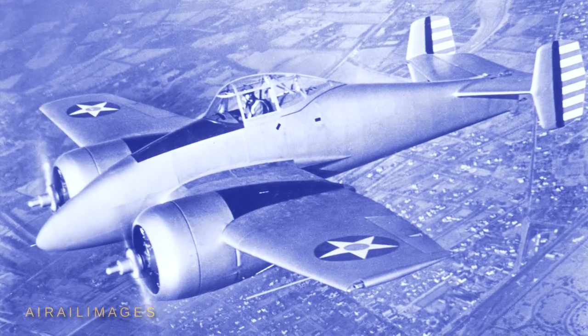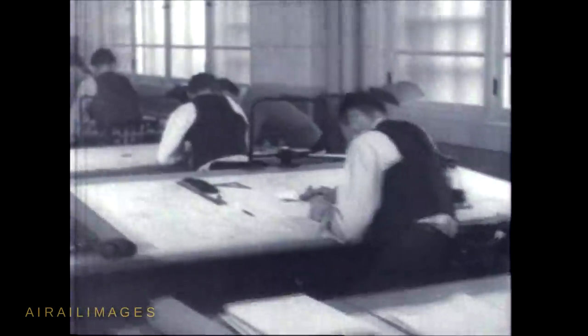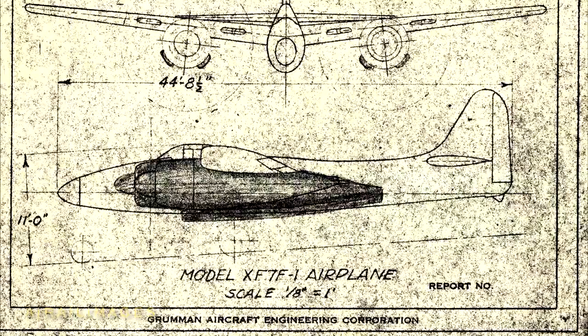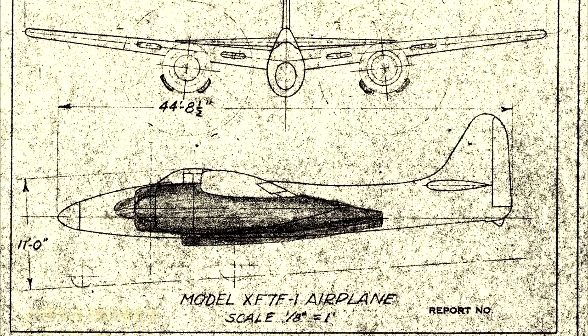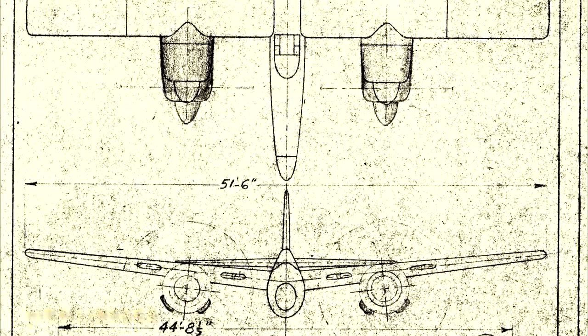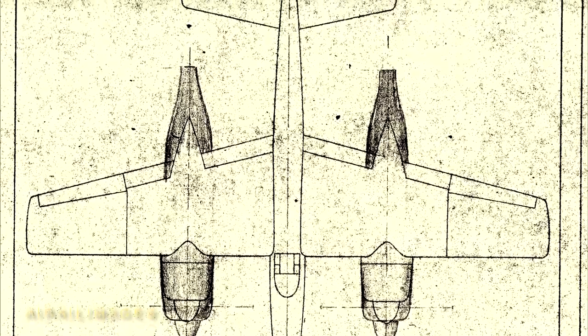A follow-on, the XP-65, was considered for development along with a new Navy twin that became the XF7F. The effort to make a common airframe to meet differing requirements of the Army Air Forces and the Navy was daunting, and the AAF design gave way to the pure naval development of the F7F Tigercat. The F7F simplified the logistics chain by having both engines rotate in the same direction.